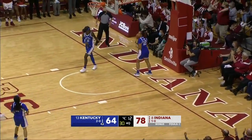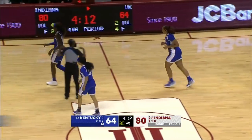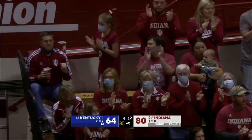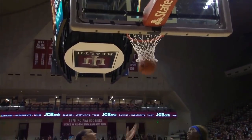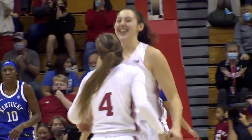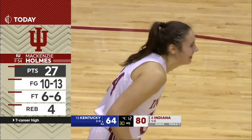Up ahead to Holmes, and on the other side, you can tell Indiana's got the chemistry. 27 points for Mackenzie Holmes. That ties her career high. Mackenzie Holmes, 27. She's 10 of 13 from the field. She's a veteran. She is very comfortable back with her starting teammates. 12th game of her career with 20 or more points. This ties her career high.